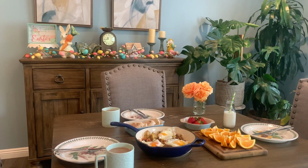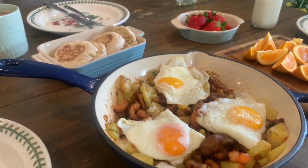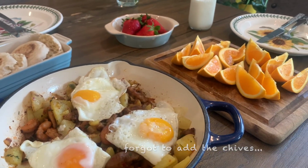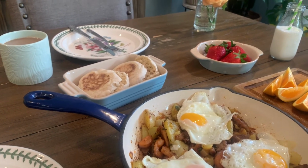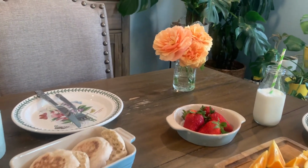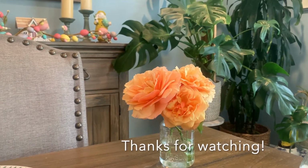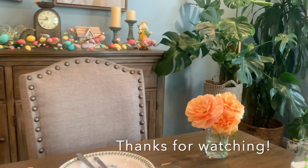And here's our breakfast with leftover tacos from the other night's dinner. And I added potatoes and then eggs. And then the oranges from the garden, the strawberries, and then the English muffins, and then flowers. Those beautiful roses are also from the garden. Look at those. Let's eat.